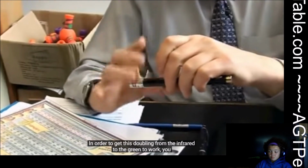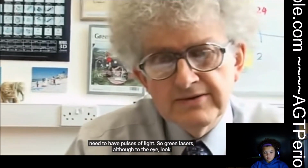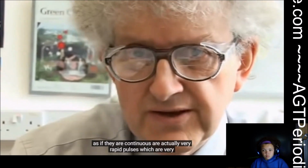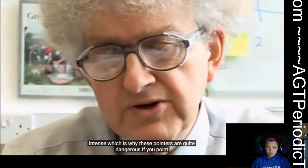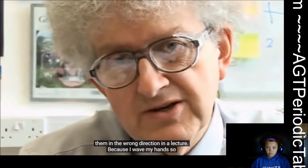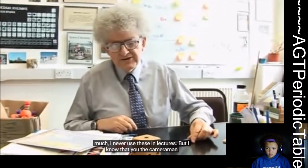In order to get this doubling from the infrared to the green to work, you need to have pulses of light. So green lasers, although to the eye they look as if they're continuous, are actually very rapid pulses which are very intense, which is why these pointers are quite dangerous if you point them the wrong direction in a lecture. And because I wave my hands so much, I never use these in lectures.